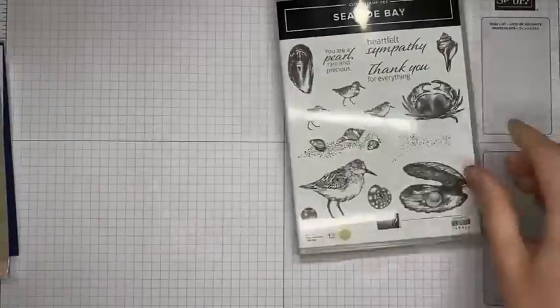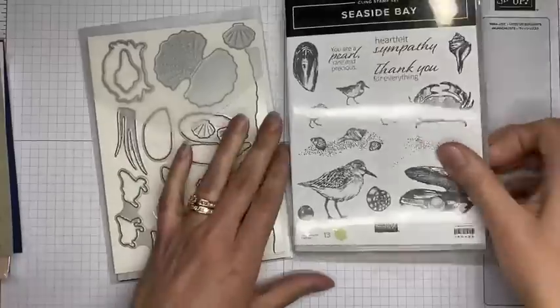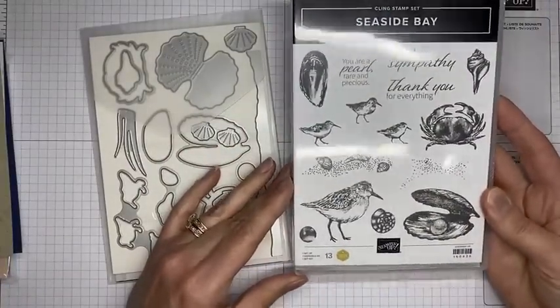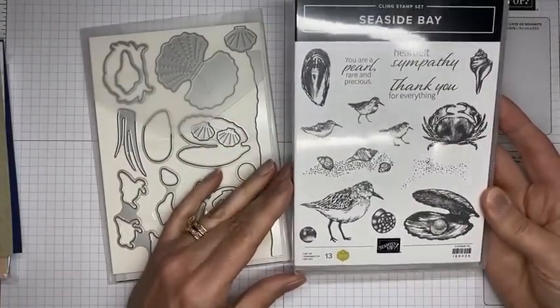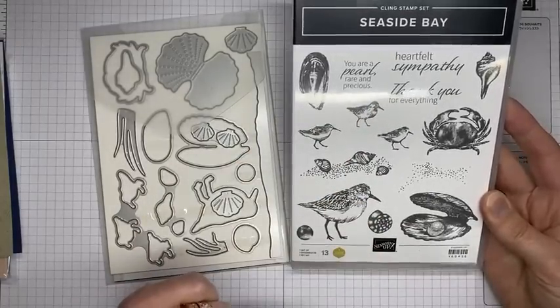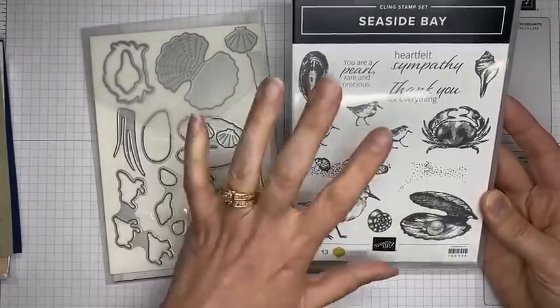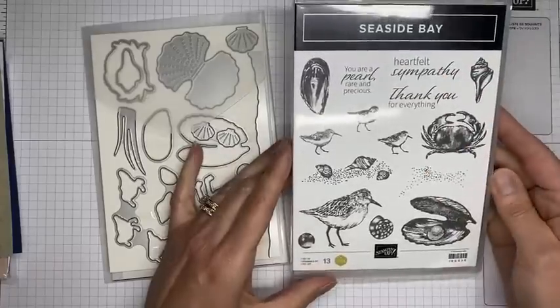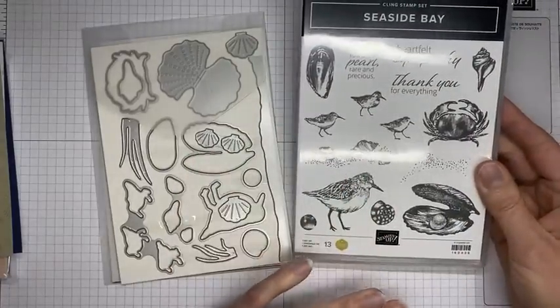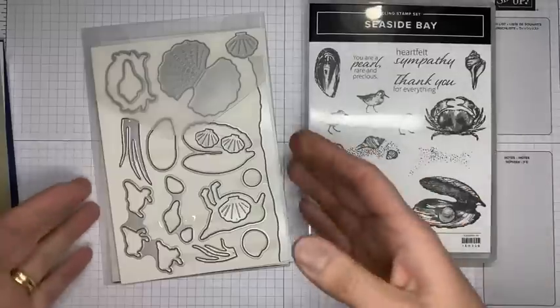This is the Seaside Bay suite, and it's obviously the Seaside Bay stamp set, with lots of pretty little beach images in it and some pretty sentiments. "Your pearl, rare and precious" is a little sentiment in there. "Thank you for everything." And then there's a heartfelt sympathy sentiment as well. I love the hand-drawn look of the images in here, a little more realistic looking. So those are really pretty.